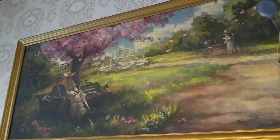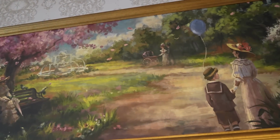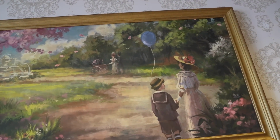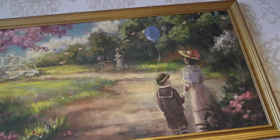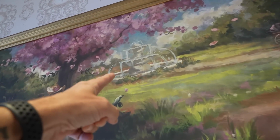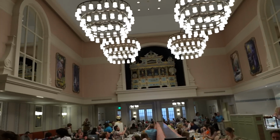I think this painting would be better if it had a carousel on it. Yeah, it would make more sense. Let me ask you, when did they invent balloons? I don't know. It's a good question. Is this time period accurate with balloons and fountains? Did they have electricity? How did they get the electricity out to this fountain to run the pump?